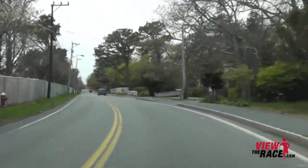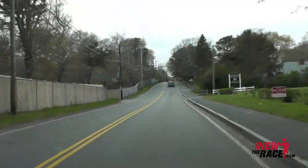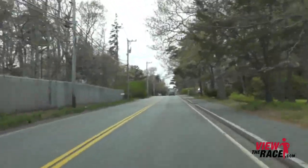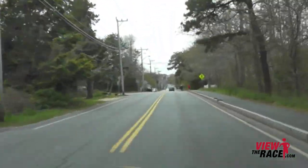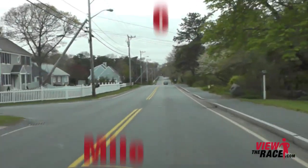This road that heads out to Craigville Beach, for me, was the most boring road on the course. It's a little bit rolling, nothing too bad, but it seems to go on forever. You can concentrate on getting to the end of this road to Craigville Beach. The course gets a little bit more interesting after that.